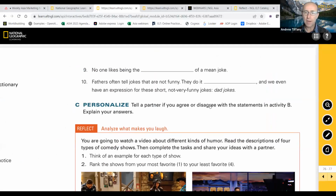It says here, tell your partner if you agree or disagree. Now, in this format, we can't do it that way. Let's do it as a poll, okay? We're just going to do 3. So if I launch the poll on the screen now, how much do you agree with these 3 statements?